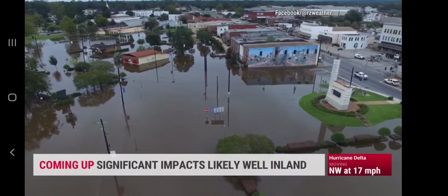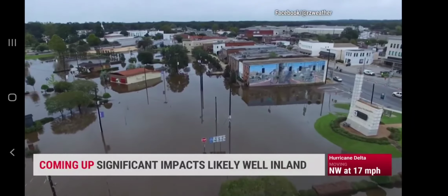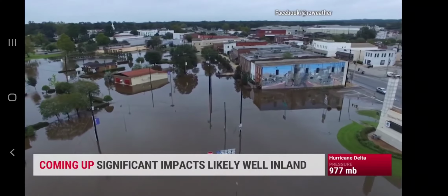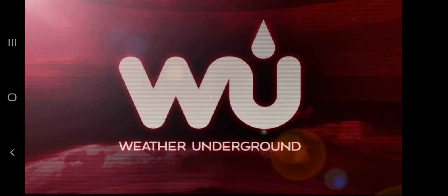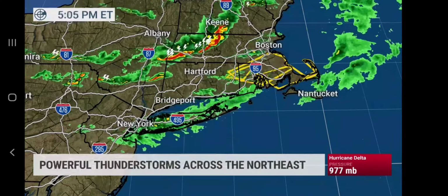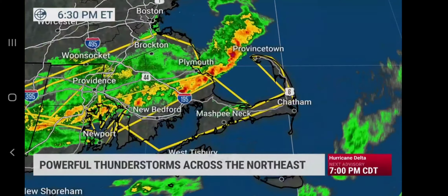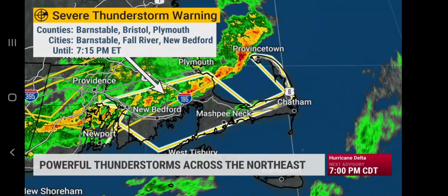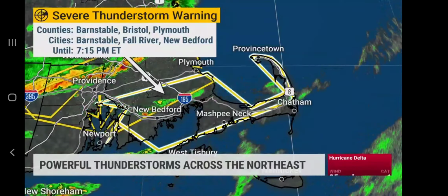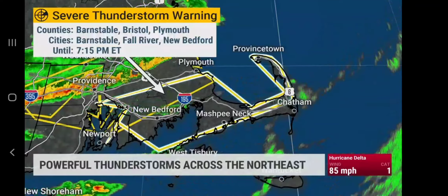Also for you tonight, a look at where we could see significant inland impacts after landfall. Where could we see flooding? Where could we see wind damage? Where could power be knocked out? We're going to detail those locations straight ahead. And also following a really intense squall line coming through the Northeast tonight, packing winds of 66 miles an hour in Boston, through Rhode Island, and now through coastal Massachusetts under a severe thunderstorm warning now, including around New Bedford, Newport, Barnstable, Bristol, and Plymouth counties, all under severe thunderstorm warnings.